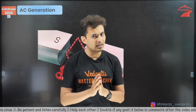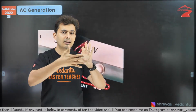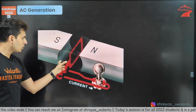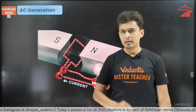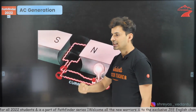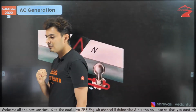Now that magnetic flux can be changed in a number of ways, because magnetic flux depends on the field, it also depends on the area, and it also depends on the angle at which the field intersects the area. So how about creating a magnetic field using permanent magnets, taking a coil and rotating that coil inside that magnetic field? What do you think will change? Think, out of magnetic field, area, and the angle between the field and the coil, what do you think changes? Is it the magnetic field through the coil that changes? Is it the area of the coil changing? Or is it the angle which the area vector is making with the magnetic field changing?